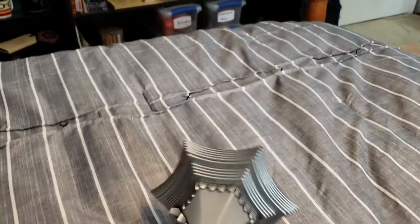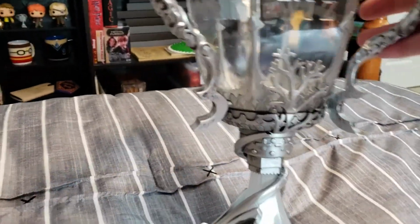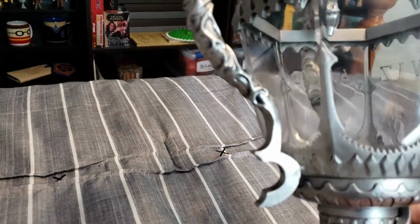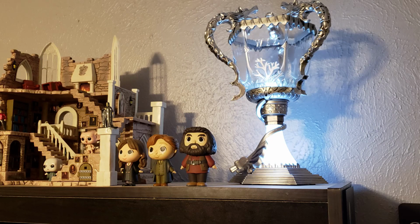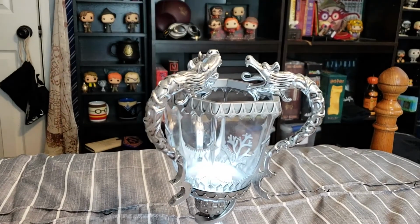Come on, stand up. Ah, it fell down on me. But there you go, there is the lamp. So you can see all of it, and then turn it on. I think it'll look really cool up on top of my shelf up here in that corner right behind everybody. There you go. There was my haul.